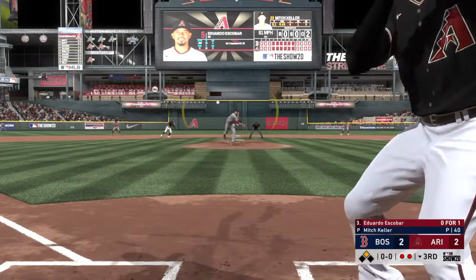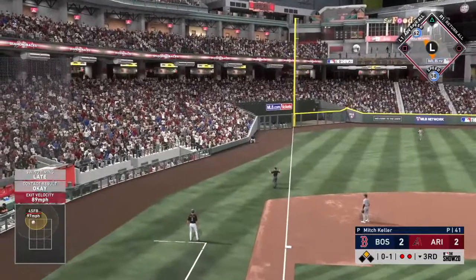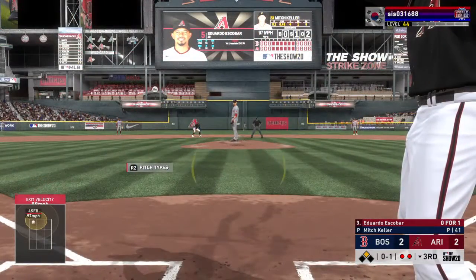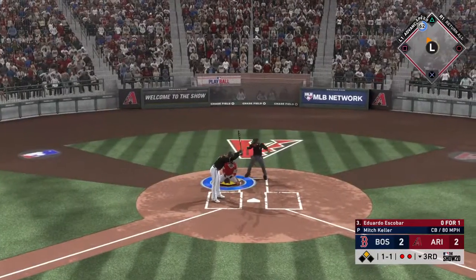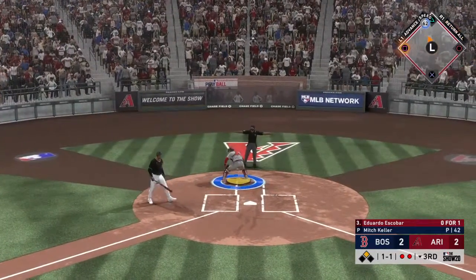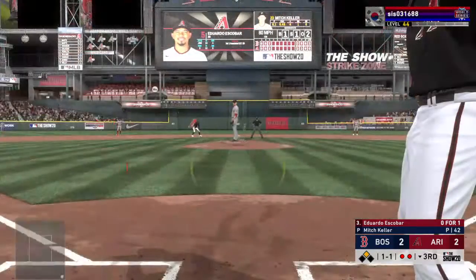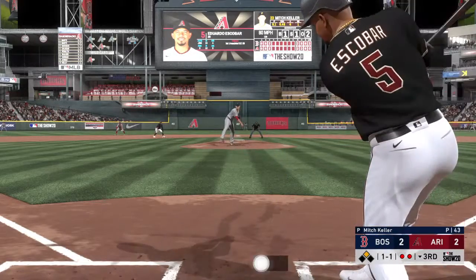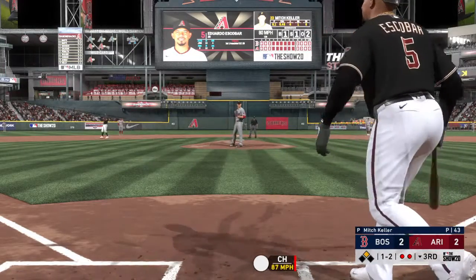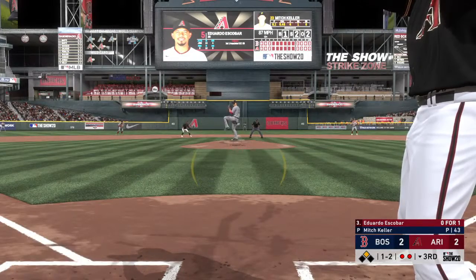Eduardo Escobar standing in. Swinging, a ball sliced foul into the seats down the left field line. He's 0 for 1 after grounding out in his only trip to the plate so far. And this one's in the dirt. Good job keeping it close as the count goes to 1-1. One and 2 now as that one's fouled off. Already 24 pitches to this point in the inning.